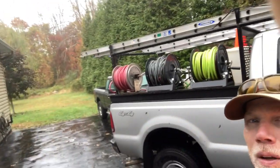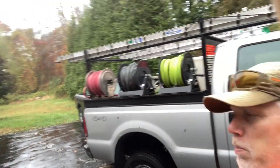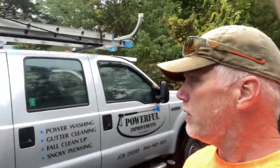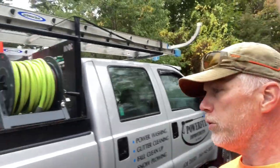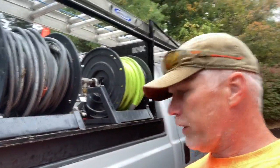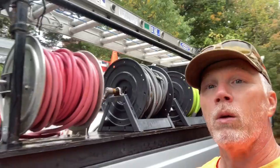All done, this project's all wrapped up and I'm ready to get out of here. It's raining again a little bit, not too bad. Just a little mist, just enough to keep things wet. And hoping we have no issues with the roof wash. There's nothing really moving here, so hopefully everything works out for me correctly. We'll catch you guys tomorrow.